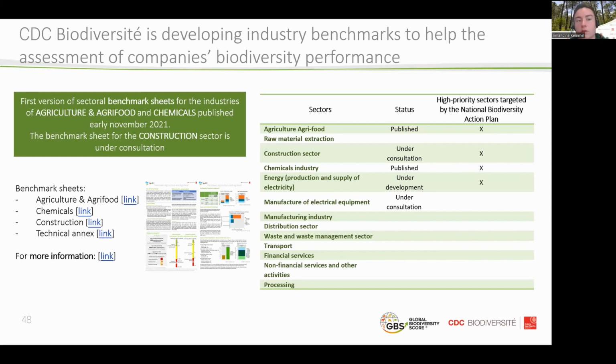So we have already published a fact sheet for two sectors, the agriculture and agri-food, and chemicals, which is available on our website. And we have published the construction sector, but it is still under consultation by construction companies. And we are currently working on the energy benchmark fact sheet that we will publish in autumn. And then you also have, in the right table, the list of the future sectors that will be covered by the fact sheets. You need to know that the sectors that have already been published or are under construction and consultation are high priority sectors targeted by the National Biodiversity Action Plan, where it's important to have more knowledge.